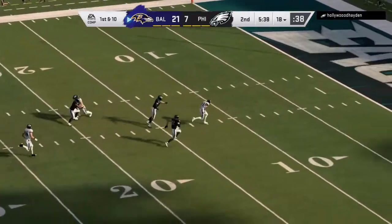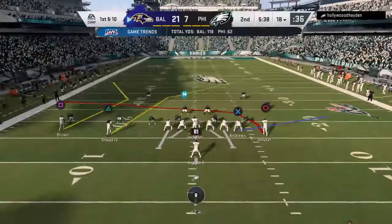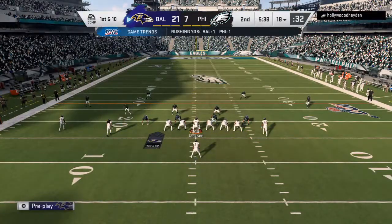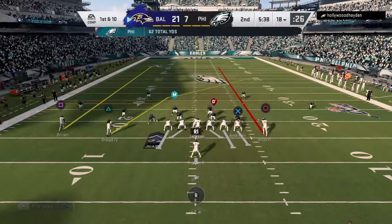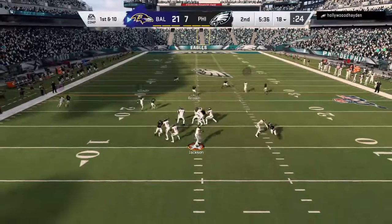At their own 18-yard line. The Raven offense set at the line for this next drive. And the ledger for them so far looks pretty good, doesn't it? It certainly does. Touchdown, touchdown, touchdown. Not sure it can be much better than that. They've got to feel very good about the groove that they're in at this stage of the game.